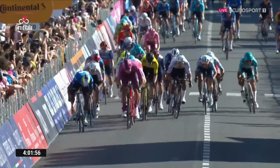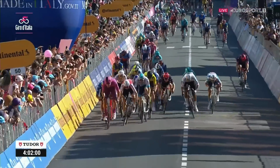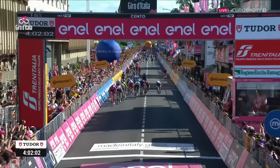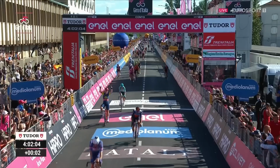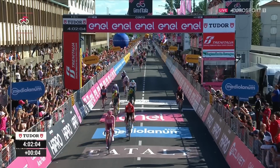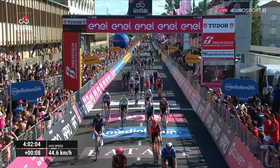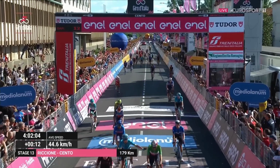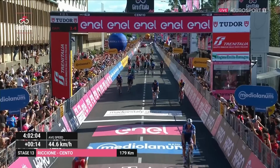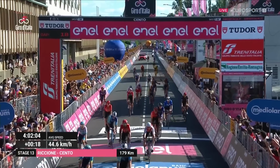Milan trying to come around him. Aniolkowski is there, too. Molano on the right-hand side. Milan's hit the front, and nobody can live with him. It's mighty Milan. Even the crosswinds can't stop him. A hat-trick for Jonathan Milan, who takes a third victory at this Giro d'Italia, and who strengthens his ironclad grip on the Maglia Ciclamino. It's victory in Cento, the Lidl Trek, and that was far too good. Nobody got near him, Sean.